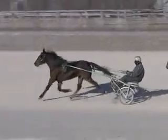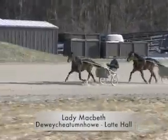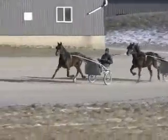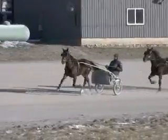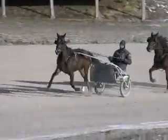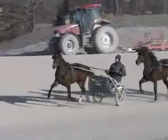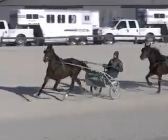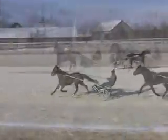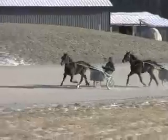Okay, and the last one we have is Lady Macbeth. Now this is a Dewey Cheatham and Howe filly you picked up in Harrisburg for $26,000 from Harbor Racing Stable. Another Doodle All Day? Well, I've had a couple nice Dewey fillies. I had Danica for Diamond Creek Farm. She made over $100,000. And then Doodle All Day, she's made almost $400,000. She's racing at Yonkers and doing really well at Yonkers right now, and she was second in the Elegant Image.